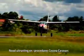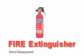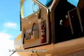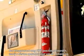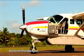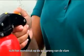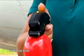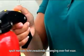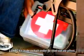First, let's review some important airplane emergency equipment and procedures. The Caravan aircraft is equipped with a fire extinguisher, which is mounted on the left side of the cockpit onto the pilot door. Do not activate the extinguisher unless instructed to do so by the flight crew. To activate the extinguisher, pull the pin, point the nozzle at the base of the fire, squeeze the handle, and sweep from side to side.